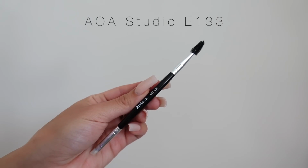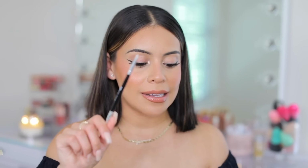And then you get also in here the E133. This is a good angled brush with a spoolie, great for pomade if you're like me and you like to fill in your brow still with a pomade or with a brow powder. This is a nice little brush.